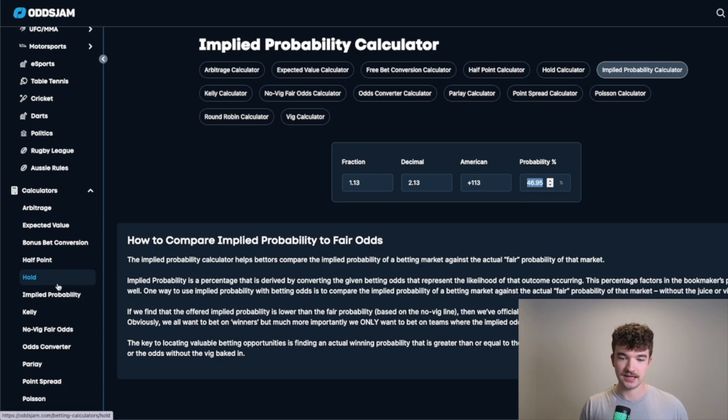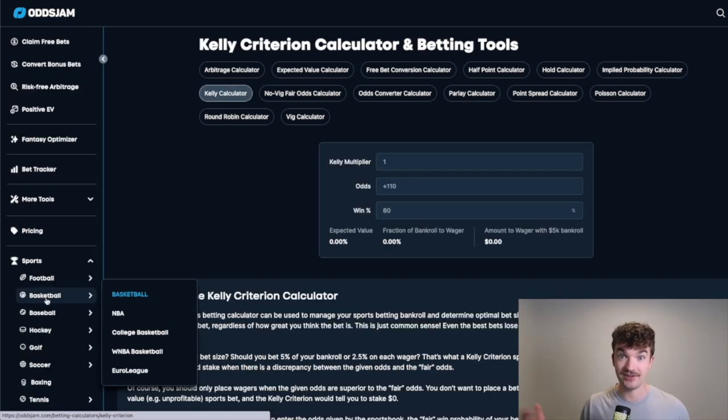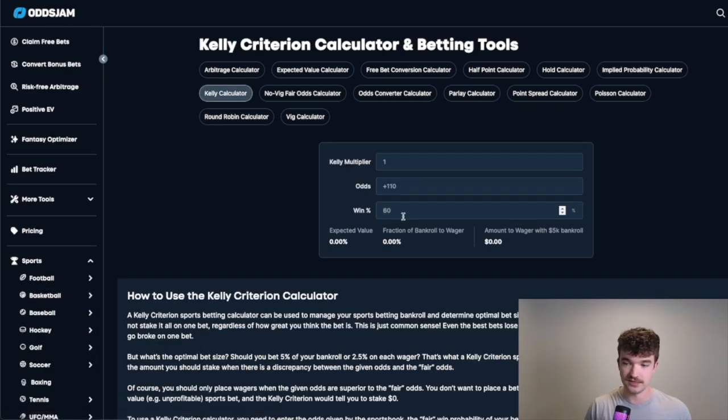We'll go back to the calculator. Again, this is why I like to have it integrated in the software so you don't have to do this every time, right? But win percentage is here, it was plus 140 is what we're getting offered at. And the Kelly multiplier is 0.25, the lower risk one. So basically, it's saying that the fraction of your bankroll to wager here, this is a 12% play, you should be putting 2.26% of your bankroll on this wager here. And so with a 5K bankroll, $113, right?